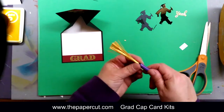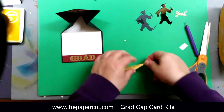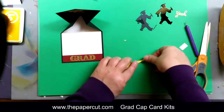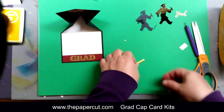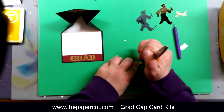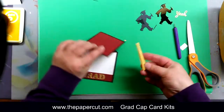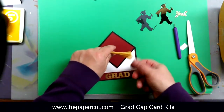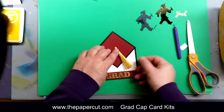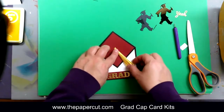Okay, so the tape that I had on the end kind of held that together. I probably did it too big, but that's okay. So I'm just going to mash that down just so it's easier to attach. And now, this is my little tassel. I can make that as long or as short as I want. Right now, if I'm going to stick it in the middle, it is probably a little bit too long.